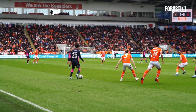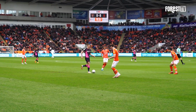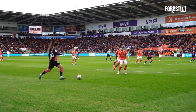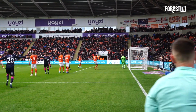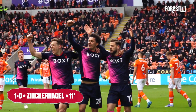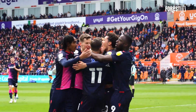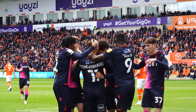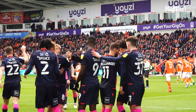Cuts them down the right-hand side, wriggling away from challenges 20 yards out. Turns it back into midfield for Yates. Wants it back again, does Johnson, wide right. Gets it. Early ball in to Zinkernagel, near post. He shoots, deflects, yeah. In! Forrest in front. Philip Zinkernagel scores 10 minutes in at Bloomfield Road. And 3,500 Forest fans go bonkers all around us.